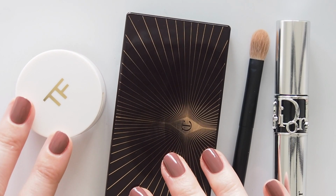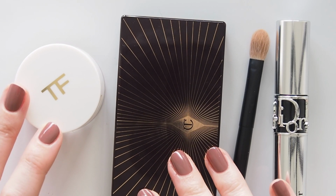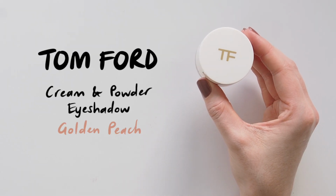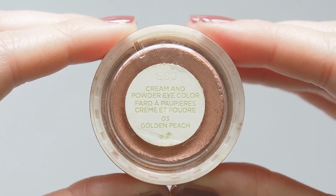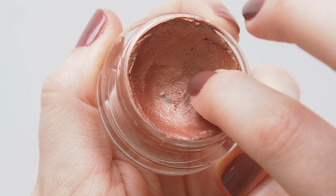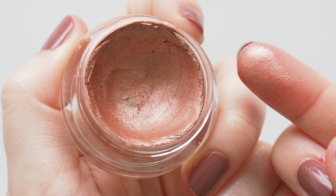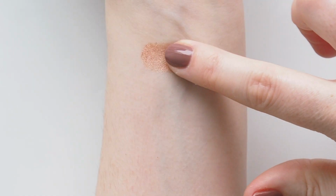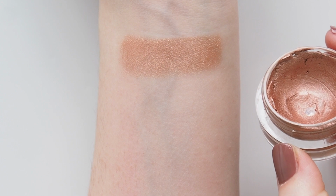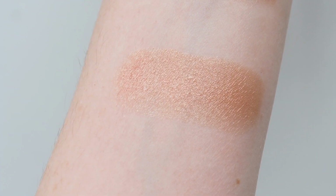Look who we have here, taking it right back to 2018 in the eye area. Hello, Tom Ford Cream and Powder Eyeshadow in Golden Peach, my old friend. Super old, but there's so much left. It still looks, smells, applies the same. I'm keeping it. When I was looking for a slightly glowy finish to the wedding eye look I created with the palette coming up next, this was exactly what I needed.